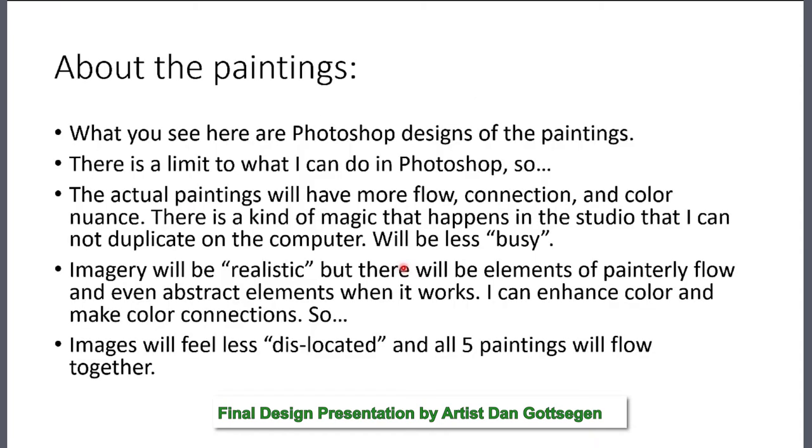So what I'm about to show you in detail are the Photoshop designs of the paintings. I take the images, I pull them together, I paint on them in Photoshop, but there's a limit to what I can do in Photoshop. I can't make a painting. So the actual paintings, and you saw this in the Waterbury piece, are just going to have much more fluidity, more flow, more connection, more color nuance. There's a kind of magic that happens in the studio in painting the paintings. And I just can't do that on the computer.